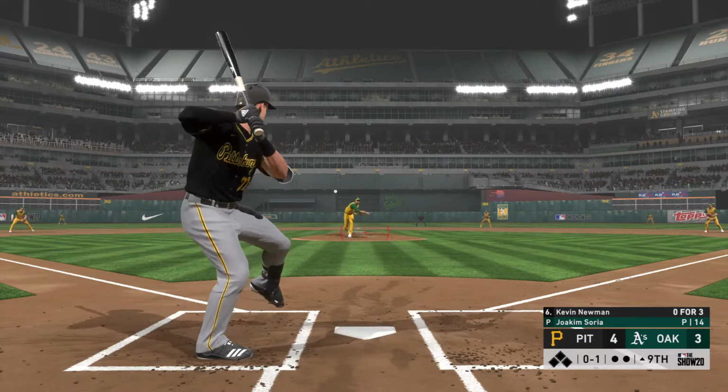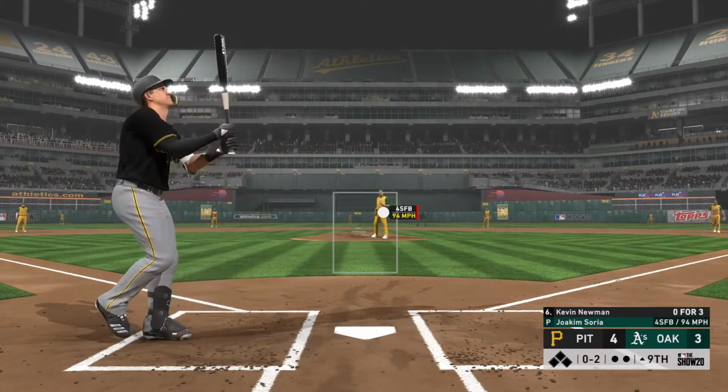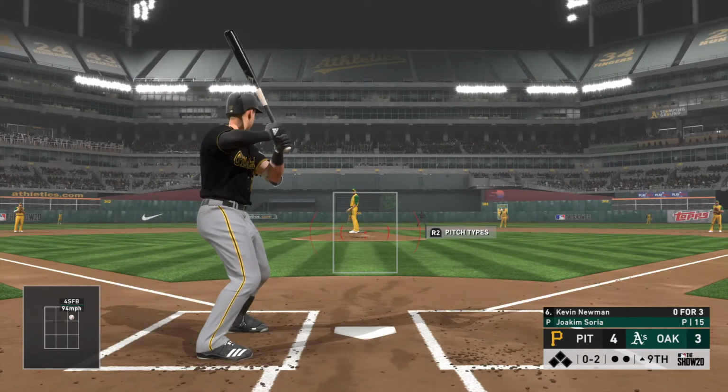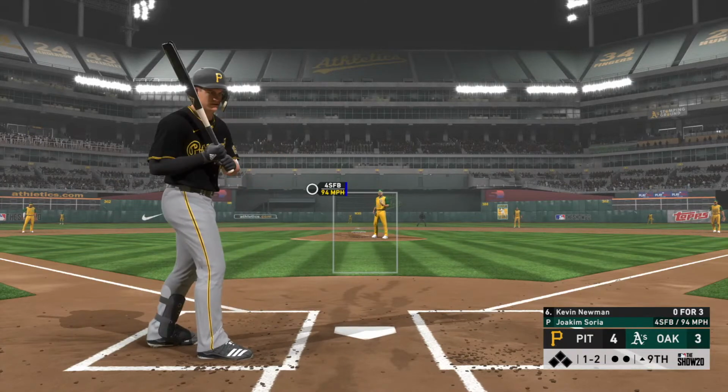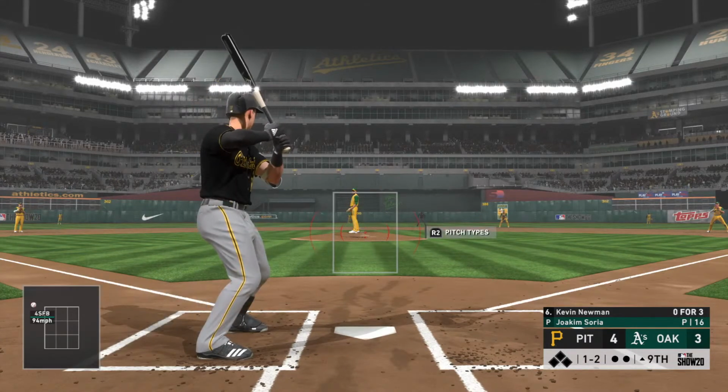Comes set and the 0-1. And that's up in the zone a bit, but a called strike. 0-2. Your idea of working the count goes out the window. You're frustrated right now, down 0-2. Gotta find a way to grind. Count is 1-2 now.